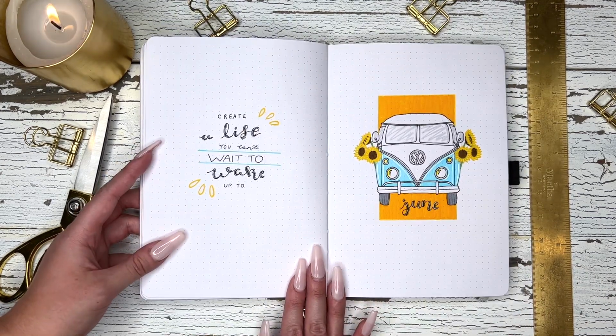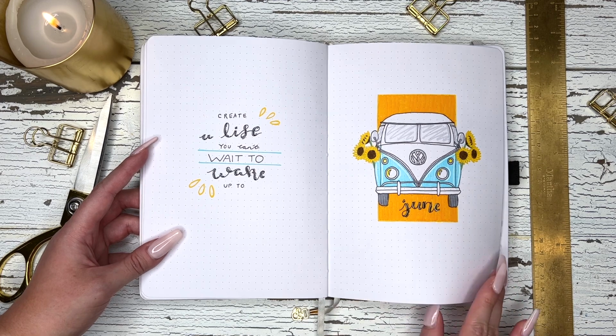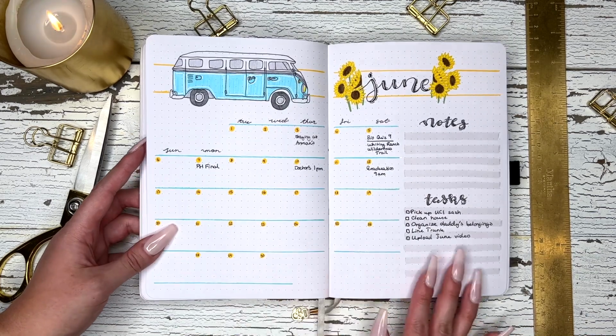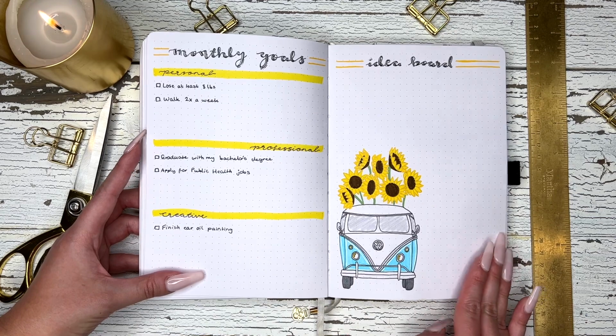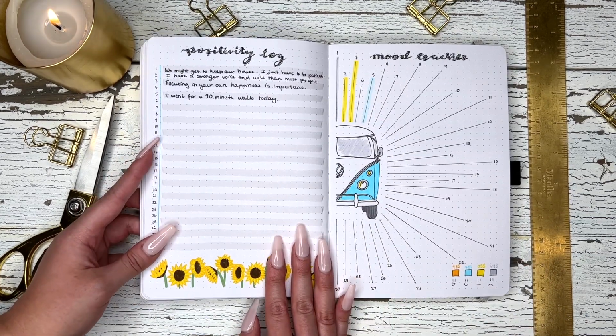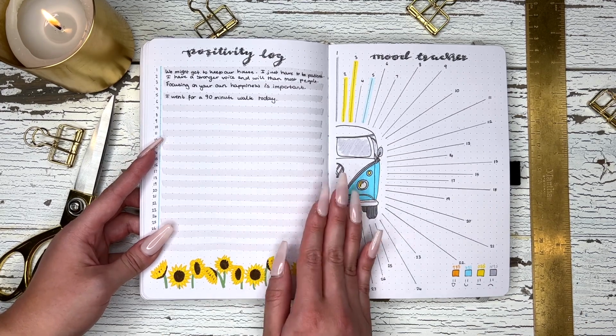So then we're on to June. Now June, I really loved this whole setup that I did, but I actually ended up not using it. I wanted to do a summery camper van theme, and I loved how all of the spreads came out, but I literally did not use it. And that is because we were moving. Well, first we were house hunting, and then we were moving, and there was just a lot going on.